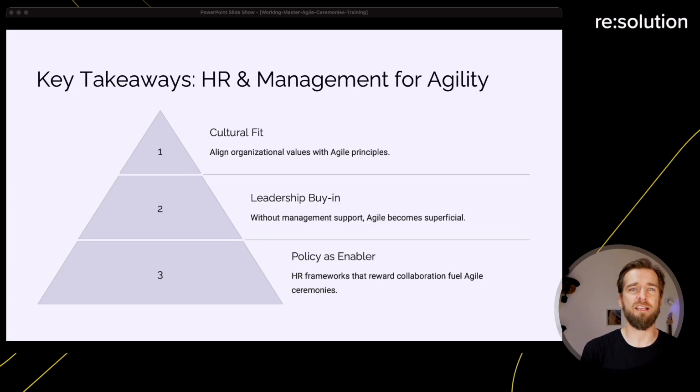What are now the key takeaways for management and HR? The cultural fit has to align with the Agile values like openness, trust, and adaptability. Leadership buy-in is crucial. If they block or micromanage, Agile can't breathe. And your HR policies should encourage collaborative behavior over siloed achievements.